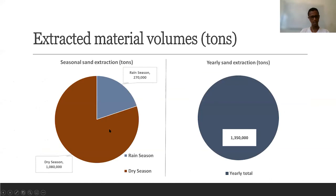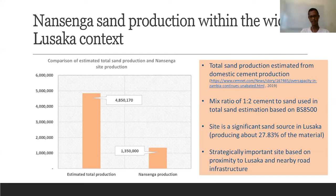That leads to a total of 270,000 tons of sand extracted during the rainy season, and up to 1,080,000 tons of sand extracted during the dry season, which brings a total of 1,350,000 tons of sand extracted per year from only this site. Compared to the total sand production estimated for domestic cement production in Lusaka, with a mix ratio of 1:1:2 cement to sand used, this site is actually producing a significant amount of sand sourced for Lusaka use, which represents about 27.8% of materials. And the site is strategically important because of its proximity to Lusaka, 70 kilometers, with a main national road close by the site where the sand is extracted.